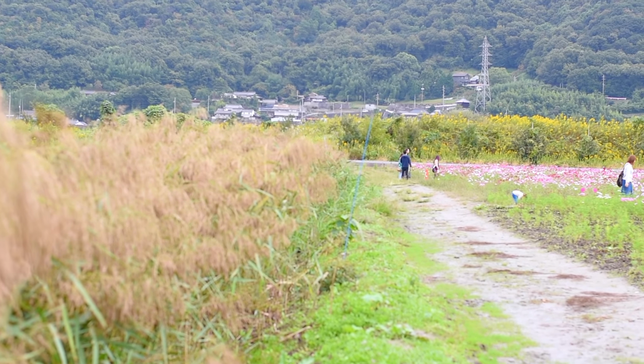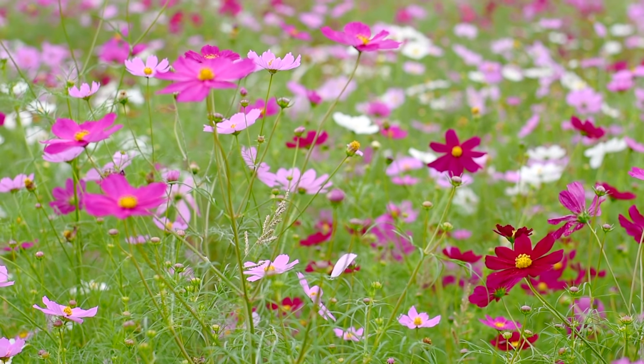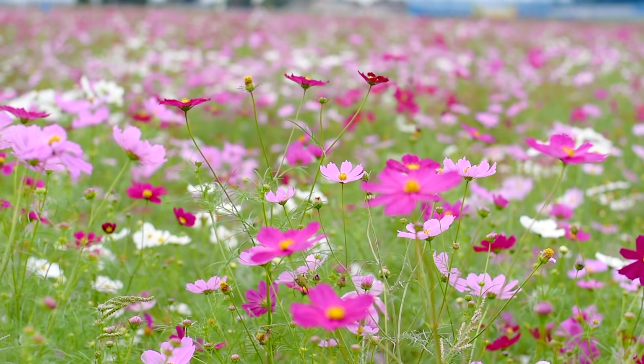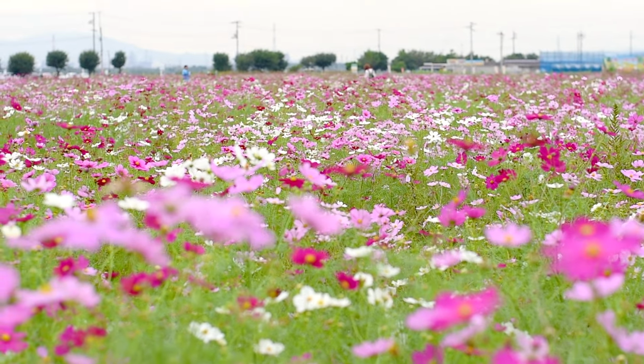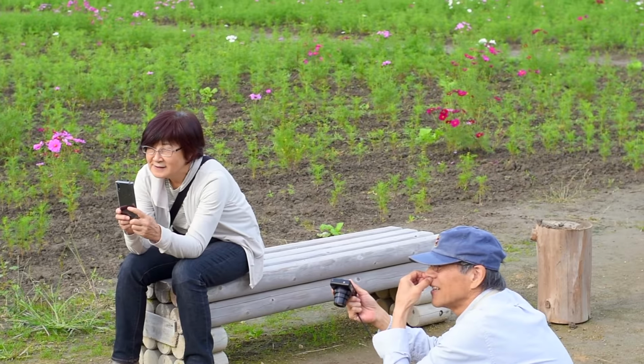The flower garden is really only operational from March to October. So the flower lineup is like this. From March to April, there's canola blossoms, May, poppies, then August, so most of summer, is sunflowers, and then basically fall is cosmos, which are these like purple, pink, and white flowers that you see here.